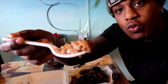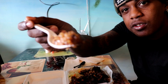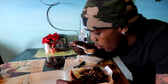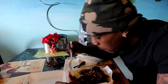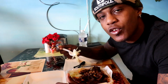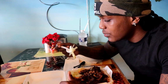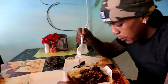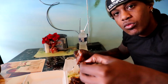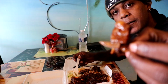That's what I'm talking about when I say the rice is nice and fine. Let me get a good focus on it. Rice is nice and fine. Pretty good, man. Y'all up in Petersburg, if you're in Virginia, stop by Caribbean Kitchen. Good oxtail pieces, man.